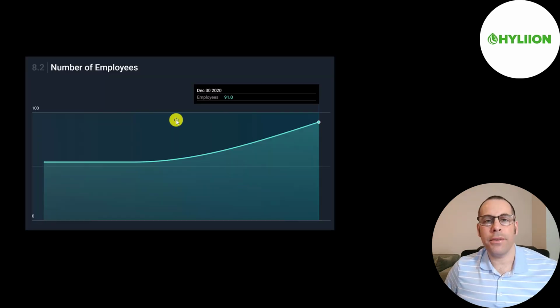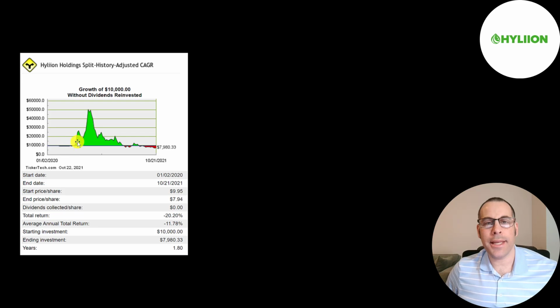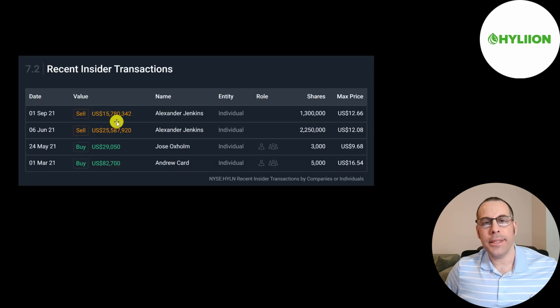A good sign for investors is the employee count is increasing. In the beginning of 2020, it was about 55. At the end of 2020, it was 91. We will not know their 2021 employee count until they release their 2021 10-K, which is in February of next year. If you invested $10,000 into this company when it started trading at a SPAC, you would have lost 20% of your investment.